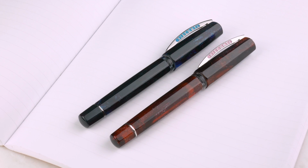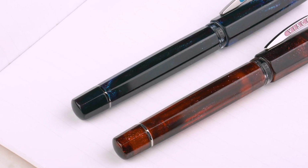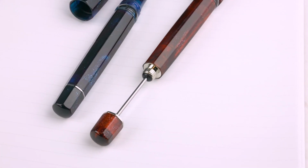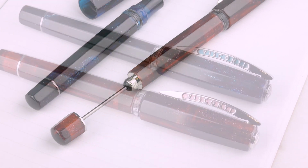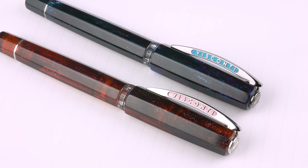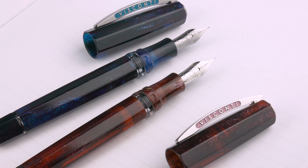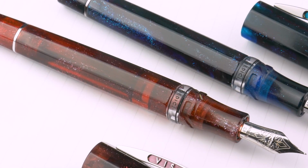This comes in two colors, Nova Blue with a black ruthenium trim, and a Stellar Red with silver trim. These are made of resin, hand-turned in Italy, and they feature a double reservoir power filler with an ink window. They have silver flex in the body, and these are limited to 120 pieces of each color, and they also have that famous Visconti Hook Safe lock closure system.